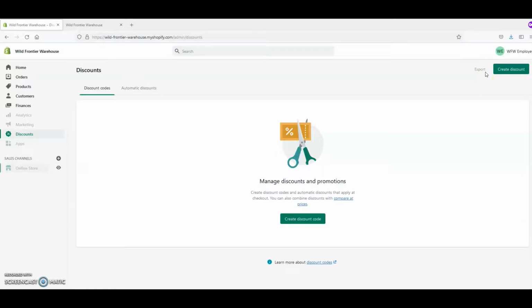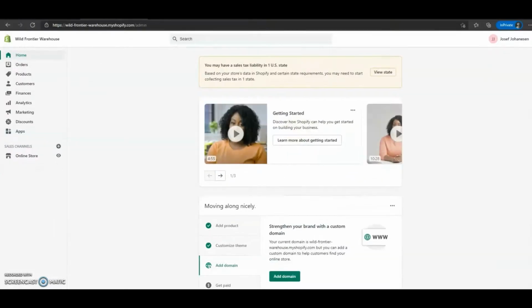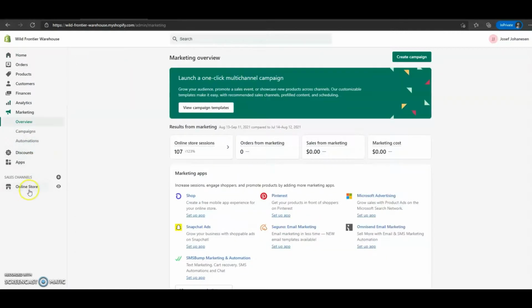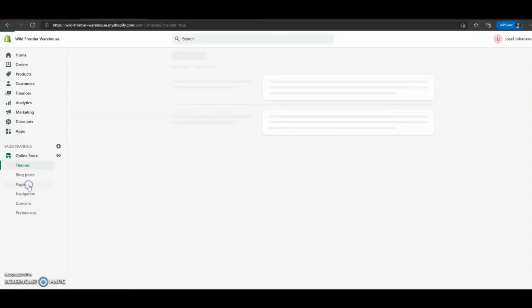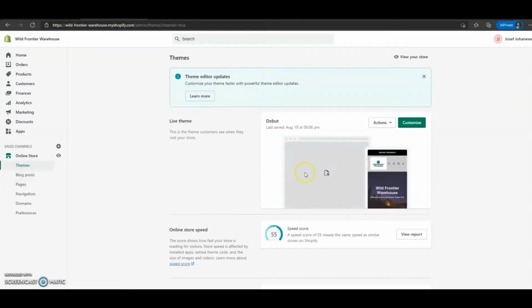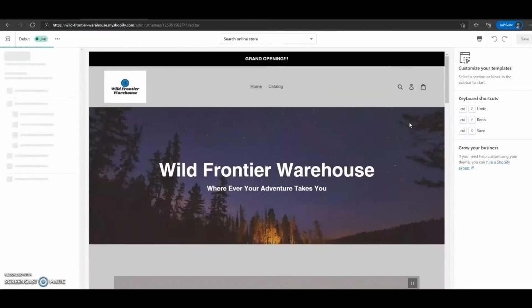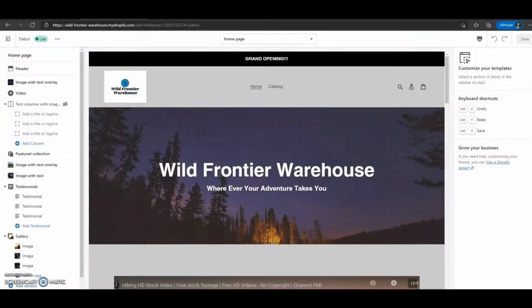which brings us to that admin account. So let me go ahead and click down here, grab that admin account and pull it up. So here is the Wild Frontier Warehouse admin account. As you see here, all of these things are filled in. The analytics is filled in. The marketing is filled in. But most importantly with this whole profile is the online store. So as it loads, we're going to go ahead and click Customize. From here, this is how the site is customized. We can go down here, change any of this information.